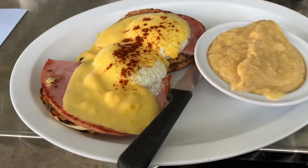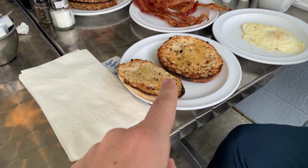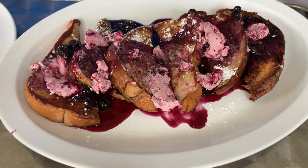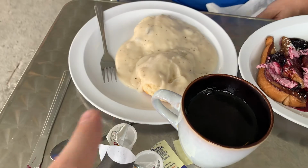Here's my eggs benny with some cheese grits. What was that, English muffin thing? Egg, bacon, toast, egg, blueberry French toast. That's a first. Biscuits and gravy. All right, that was the meal. I thought it was great. Everybody like it? Yes. It was really good.